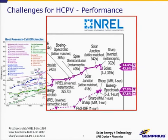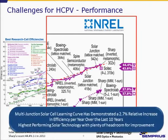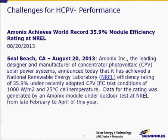So these are quite high efficiencies, and as I'll talk about later, there's no place to go but up in terms of those efficiencies in the future. I did a very quick linear regression of the progress over the last decade, and it's been about a 2.7% relative increase per year in efficiency over the last 10 years. And as I said, there's still a lot of headroom for improvement beyond that.